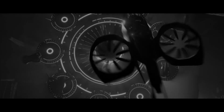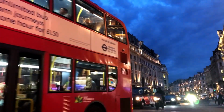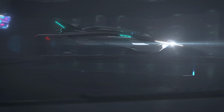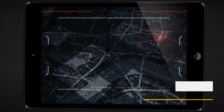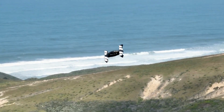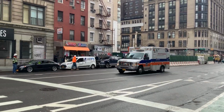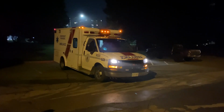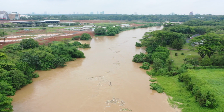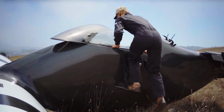One of the most obvious benefits of flying cars is that they could significantly reduce traffic congestion. With flying cars, people could travel through the air instead of being stuck in traffic. This could make commuting faster and more convenient. Flying cars could also be used for emergency medical services. In an emergency, a flying car could transport patients to the hospital much faster than an ambulance could. They could also be used for disaster relief, military transport, and even for personal travel.